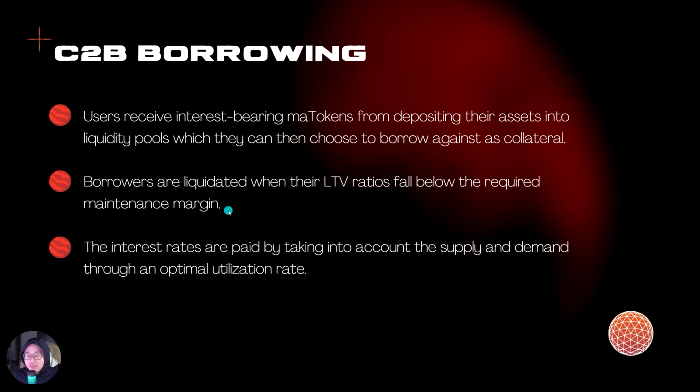So if you are a degen that likes to go with full maximum LTV ratio, do consider not doing that maybe, but also you can invest in Kujira. Not financial advice, of course.